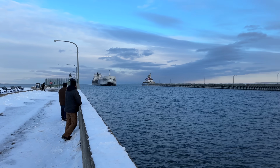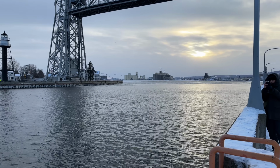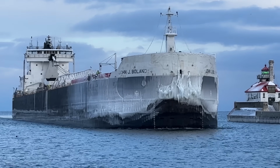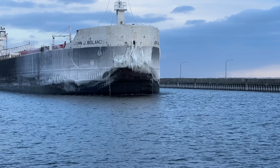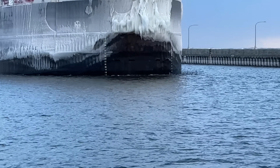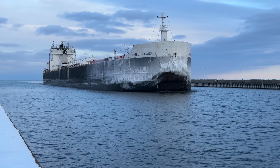And so as the Boland goes through the canal, the fuel dock, it's going to go straight this way to the left, and the fuel dock is pretty much right around the corner right there. Check it out, boat friends. Right on deck there, you see a couple crew that are working. Look at the ice on the bow right there. We've been waiting for one of these ships to come through full of ice. Looks like we're sitting with a draft at about 17 feet. What a beautiful ship. Ice all over the bow.